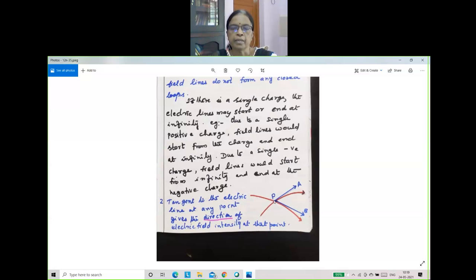This is the explanation for that. So, no two electric field lines intersect each other. Why? That is the question. So, what is the answer? If they intersect, then it will show two directions of electric field. If they intersect, it will give two directions of electric field.